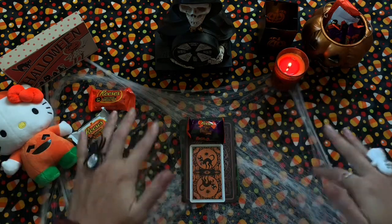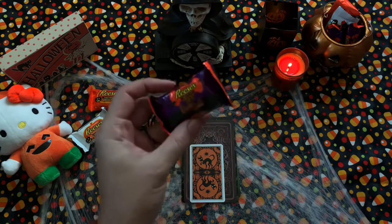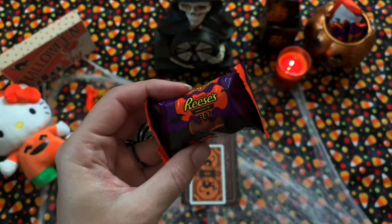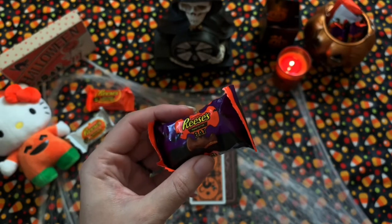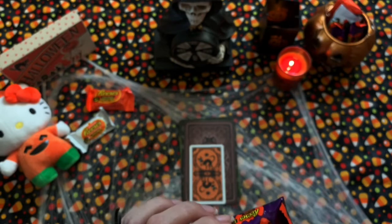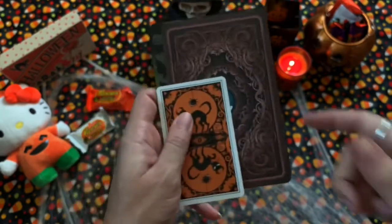Let's see what October 2020 has in store for you. If you picked pile number 3, then you have the Reese's Bats. These are really good. I think this is one of three that I have left because they are delicious, which means we're going to have to buy more if we have some trick-or-treaters this year. So we shall see. Okay, let's take a look at your cards.